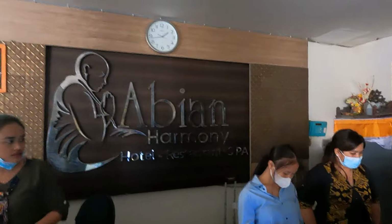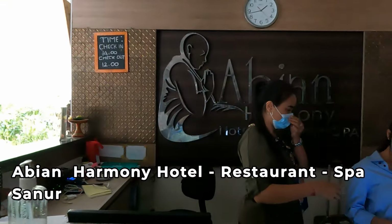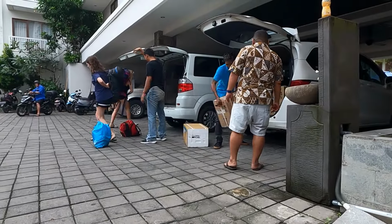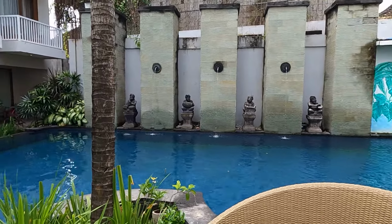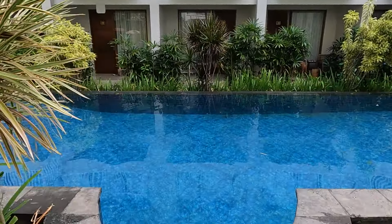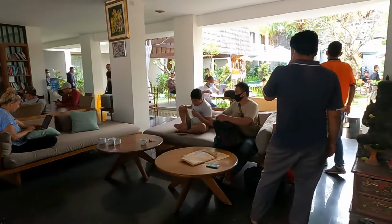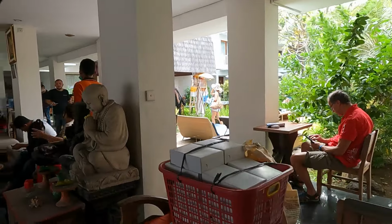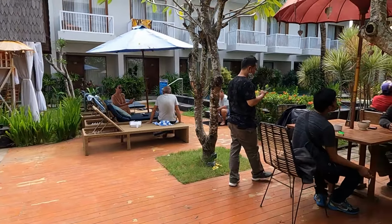So Joe's asked me to check out the Abian Harmony Hotel. Yep, hotel, restaurant, spa here in Sanur, and I've just had a look around the place. And look, I've gone through the rooms, and they're quite nice. It's not the most modern hotel, it's not a 5-star luxury resort, but it's got a beautiful pool. There's a good crowd of people staying here, and I think there's about 88 rooms. So it's quite large in its own right, and it's in a beautiful part of Sanur, directly across from the Hyatt Regency, which backs onto the beach.